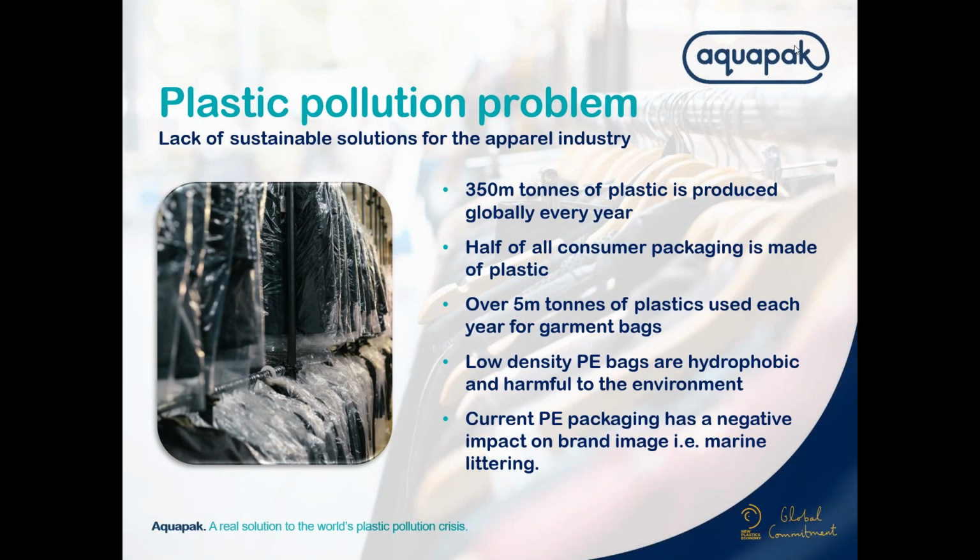Apply into a useful form for you to use, and just getting our heads around the scale of the challenge here. 350 million tons of plastic polymer is produced globally every year, of which about 40% goes into packaging, so about 140 million tons, which is all being used by all the consumers, as we know. But just in the garment fashion industry, 5 million tons of that 140 million tons is being used just to package garments and send them around the world.